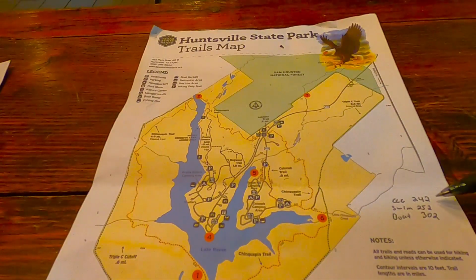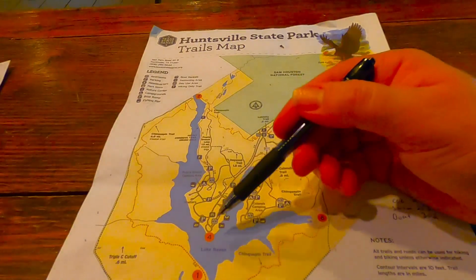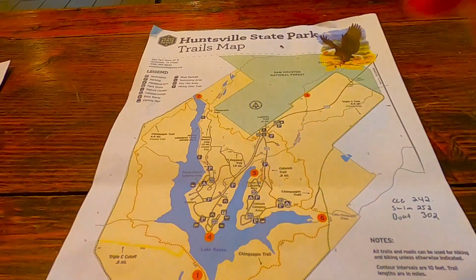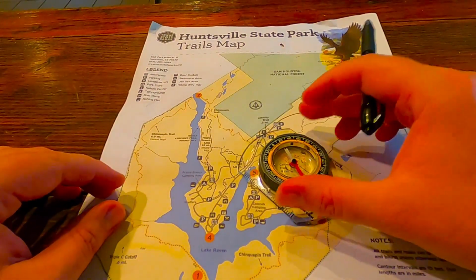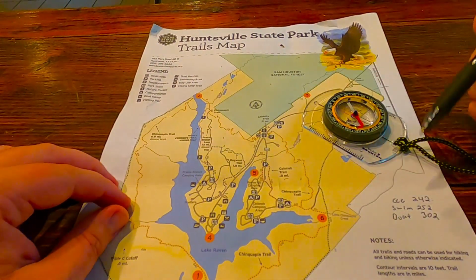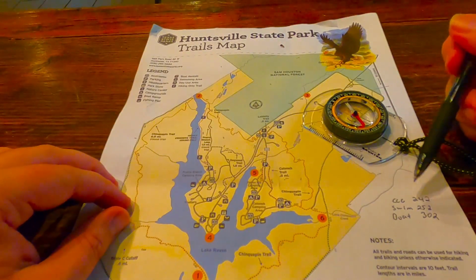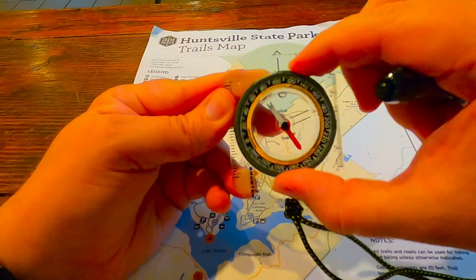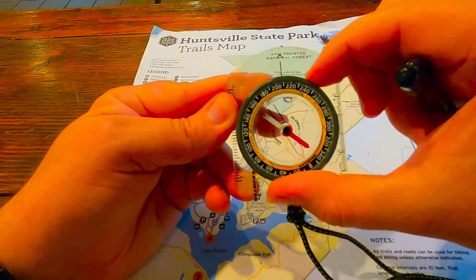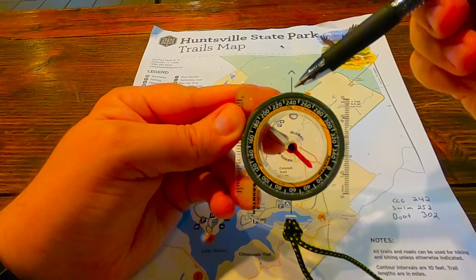Okay, so we have our bearings to the Triple C Lodge, the swim platform, and the boathouse. We know where those are located on our map. Now the way we use those bearings on here is we're going to take our compass and first go off from the Triple C Lodge. So we got that bearing at 242 from where we were standing. So we're going to set the compass and line up 242 with our arrow of direction.